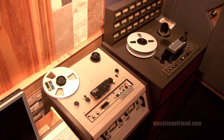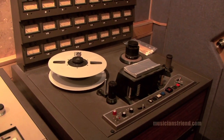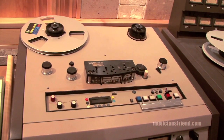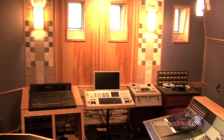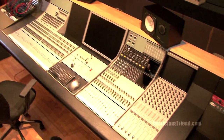I did some analog mixes of the new record on the MCI, but we ended up not using them. But I would like to get back into doing some analog recording. Actually, we had a little trouble finding tape. We did find some tape and did a few sessions that way, but mostly it was just mixing. We did the analog mixing and analog recording as well as on the console, but it all went to a digital format.